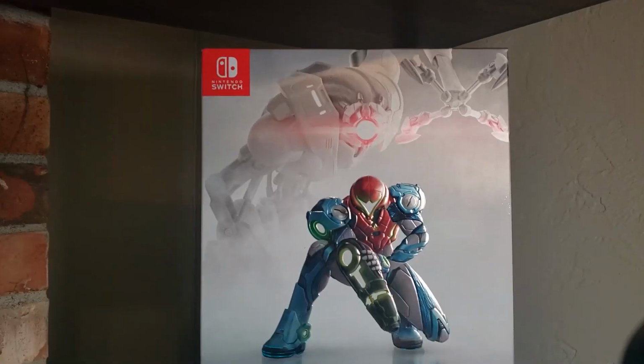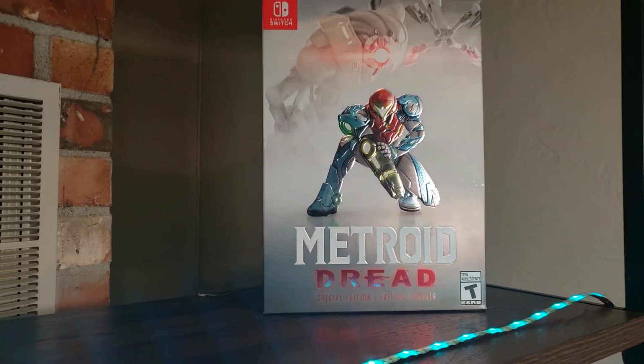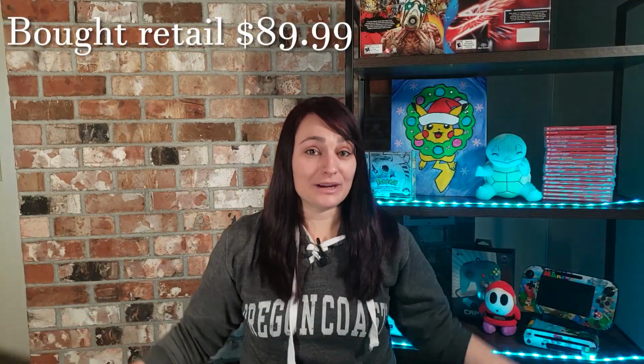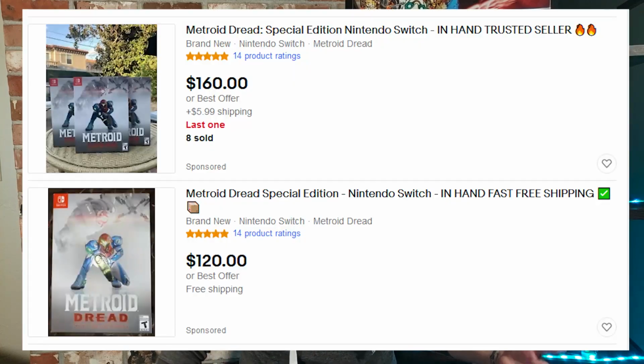So I went into GameStop, minding my own business, trying to get my Pokemon game, and right behind the counter was Metroid Dread Special Edition. Now, this is important because A, I haven't seen them anywhere, and B, scalpers are ruining game collecting, and I did not want to pay scalper prices. I was kind of concerned for a while that I was going to have to. But people, be patient, be diligent, check your stores.